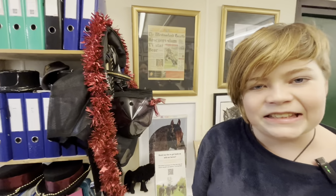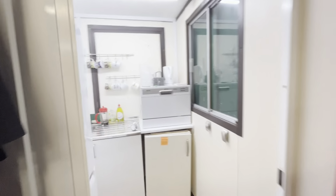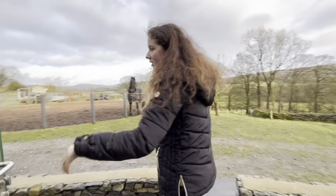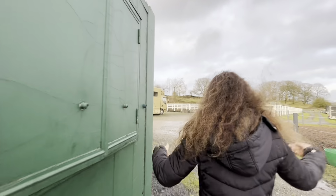There's some artwork here behind Bailey, and here's our little kitchenette area. And then in this little space here is the toilet, which you don't need to see. You've all seen a toilet before, so thank you, Bailey. Okay. And then we're going to come back through this way. It's almost like a little circle here. Everything's very interlinked and quite close together.